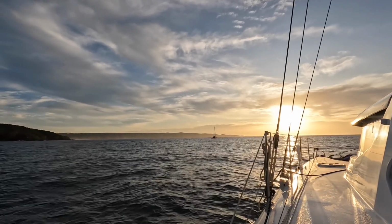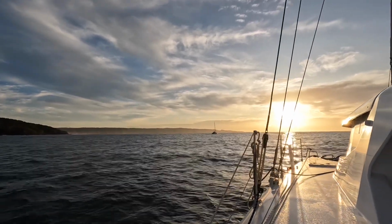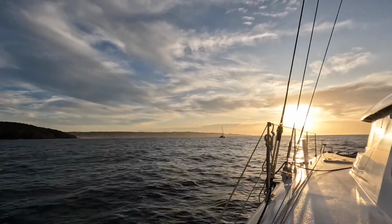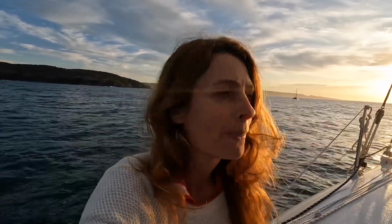We are approaching the Double Island Point. It's been quite a quiet sail to start with, and then we were mostly motoring, but then the wind picked up and we had two sails out, the new screecher and the main. So it was very enjoyable. We left at 7 o'clock, we arrived at 5 o'clock, and we had about 45 miles to go.